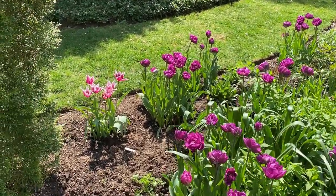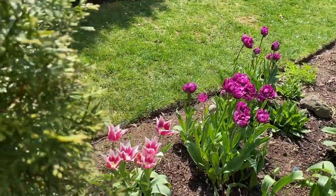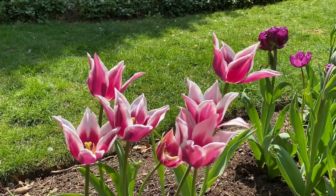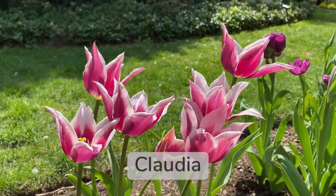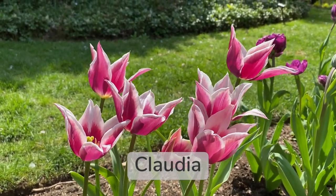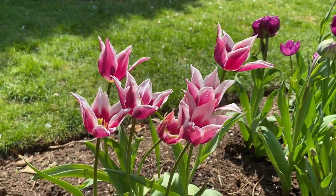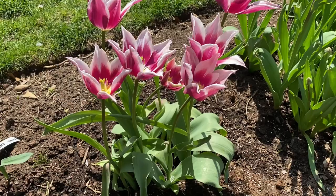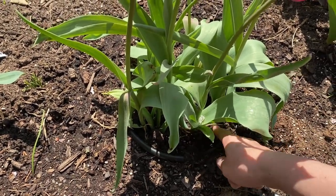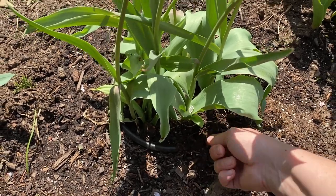So here is another tulip that is absolutely gorgeous. This is Claudia, and Claudia is another lily type tulip. I only could get my hands on 20 of these last year, and I wasn't sure where I wanted to plant them. So I actually potted them up, and you can see the pot right there. I did not take them out of the pot. I just planted them straight in the pot like this.